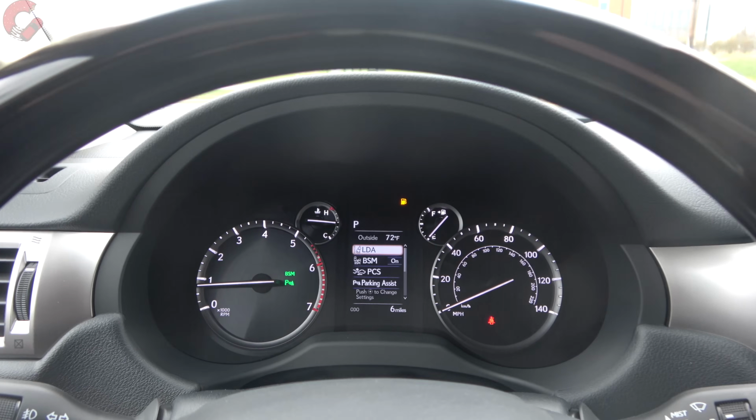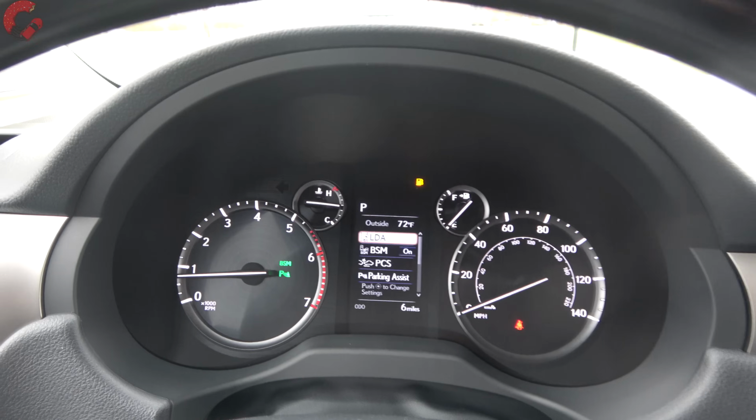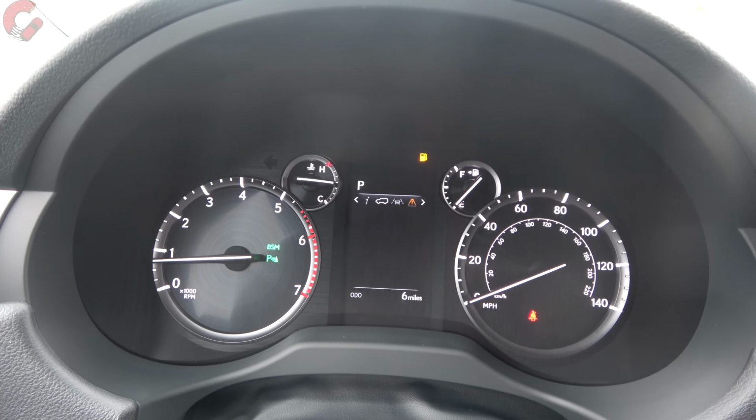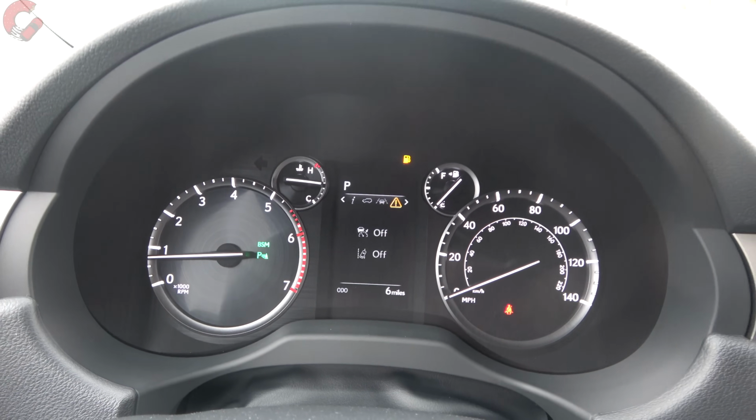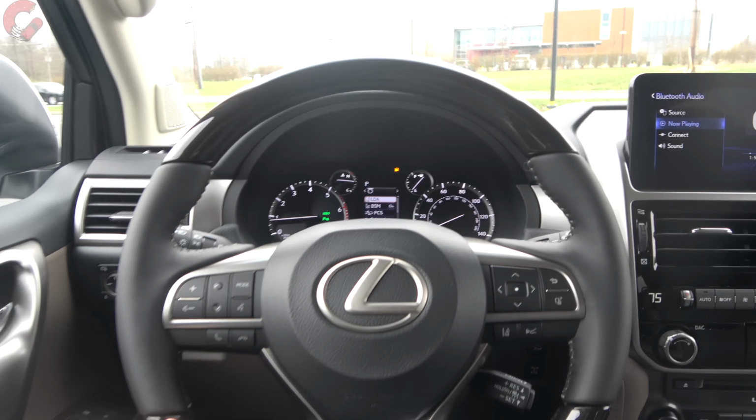Let's move in a little closer and first look at our gauge cluster. As you can see, mostly analog, but we do have a 4.2-inch multi-function display right there in the middle with all the expected information, including your safety systems. Of course, you do have rain-sensing wipers.